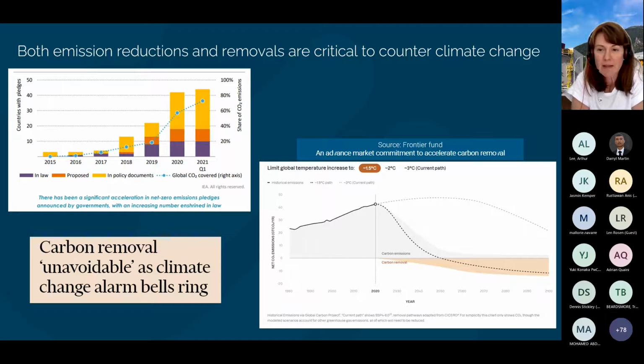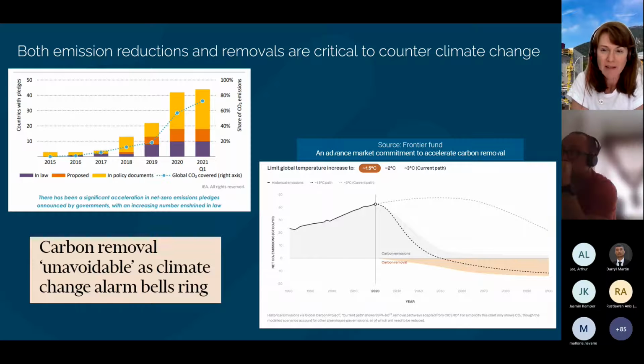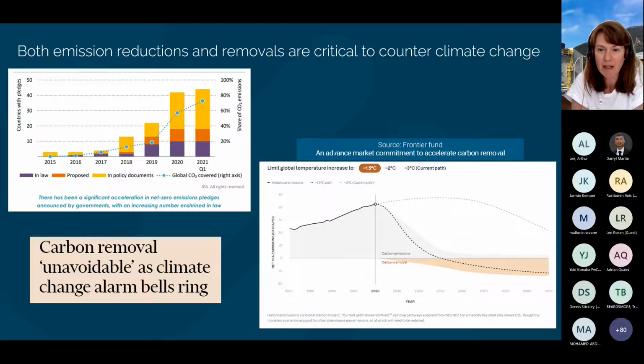If we go on to the next slide, just laying the scene a little bit, we all saw the IPCC Working Group 3 report with the role of carbon removal really being cemented, given that there are so many not only government-led net zero targets, but corporate net zero targets. And the chart on the left-hand side shows you the significant ramp up over the last couple of years in government setting these net zero targets. We wouldn't really be having this conversation without that action, both from governments and corporates.